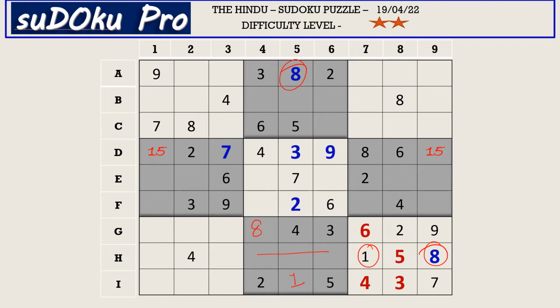Now the missing numbers in this block are 6, 7 and 9. There is a 6 and 9 in column 6 blocking here. So H6 takes 7. Now the missing numbers are 6 and 9. There is a 6 here in column 4. So H4 takes 9 and H5 takes 6. Now that leaves this 5th column with only 1 empty cell and the missing number is 9.